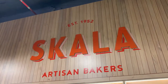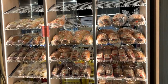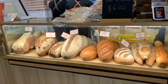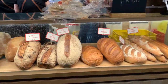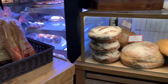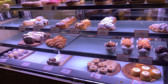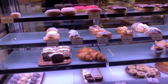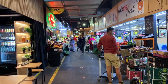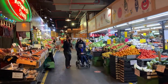Opposite to our previous shop, there is a shop called Scala Artisan Bakers which sells fresh bakery products. You guys can have a look at the range of products they are selling here. As today is a weekday, there are not many people here in this market. But if it is a weekend, this place will be crowded with many people.